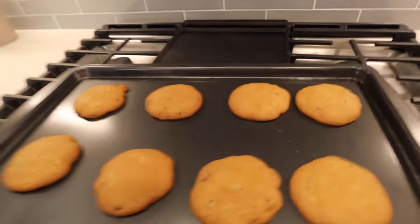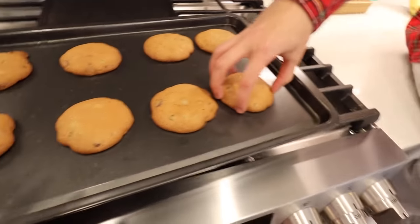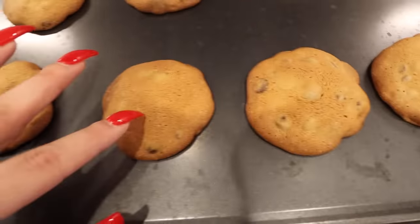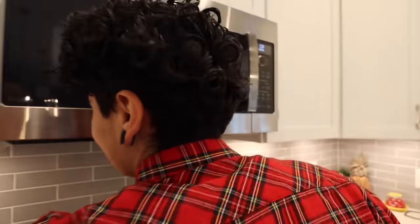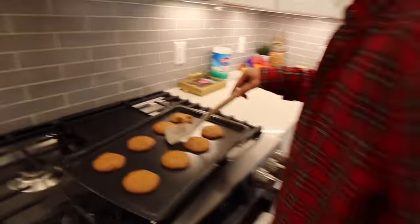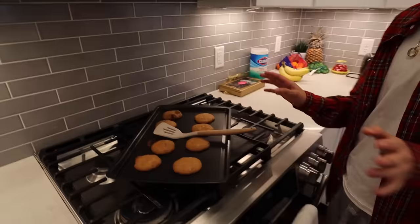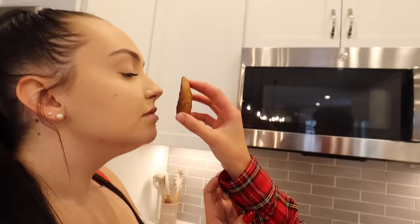Okay guys, so our cookies are done, but I have to say they look weird. I have never seen cookies look like this. They have a bunch of air holes. I probably beat it too hard. Understandable. The cookies are clearly beat too hard. I mean, it doesn't look bad. They're all set. Do you want to smell? Yeah, let me smell. Wow. Why does it smell like that?